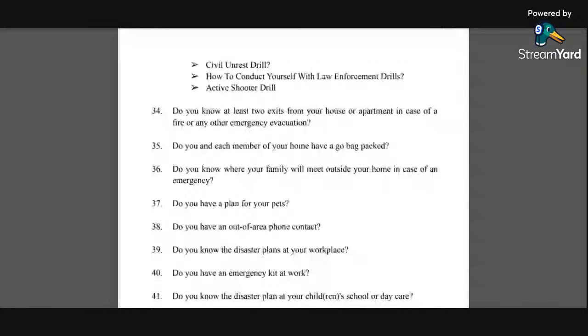Does every member in your family, your home, have their own go bag? Everyone used to get mad at me because I would have my mom carry her own go bag. But everybody has to carry their own. She was fine with it. It wasn't too heavy. She was incontinent, so it was really just her Pampers and wipes, her water, just enough for her to handle.